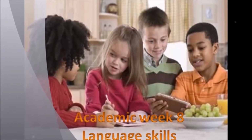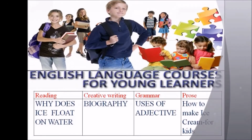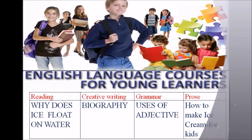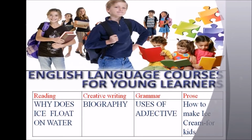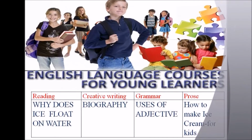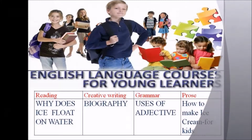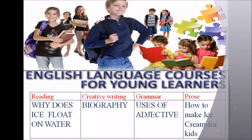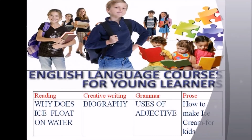Academic Week 8. Language Skills: Reading, creative writing, grammar and prose. Reading: Why does ice float on water? Creative writing: biography. Grammar: uses of adjectives. Prose: how to make ice cream for kids.